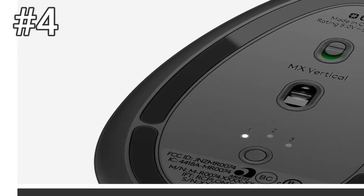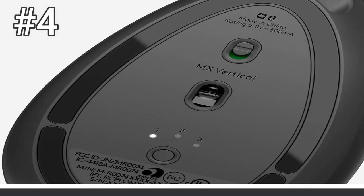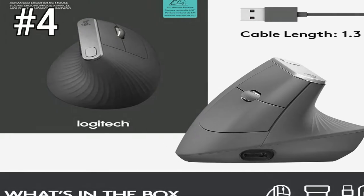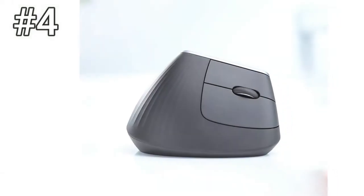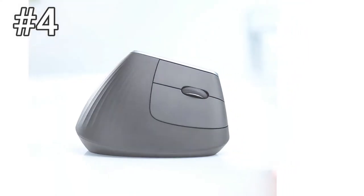You need to install the Logitech Options software to fully configure the mouse and get the most from it. One of the best features is powered by Logitech Flow, which enables you to pair with up to 3 computers simultaneously and switch between them with a button press. You can even copy/paste between computers.